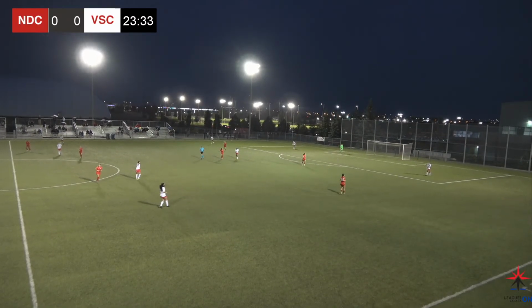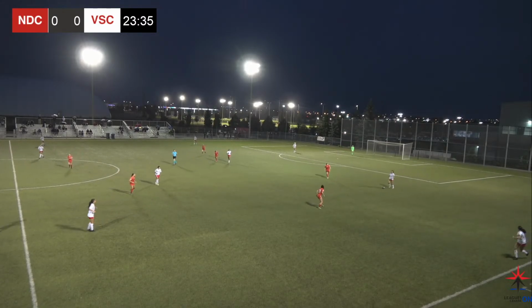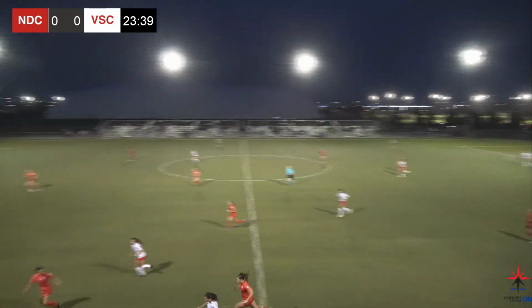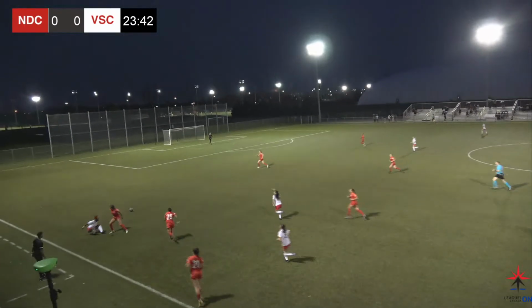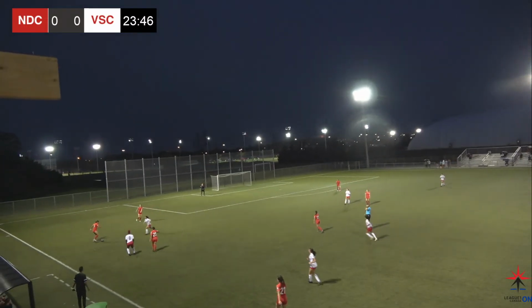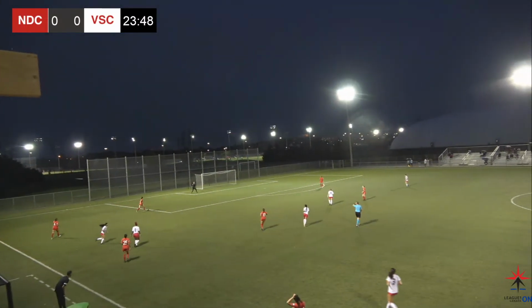Your officials for today's match are Rafali in the middle, and then we've got double Daniel action as Daniel Butter is one of our ARs, as is Daniel Jacob. Sharon Brodner is the fourth official today.